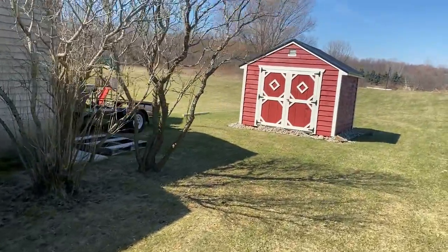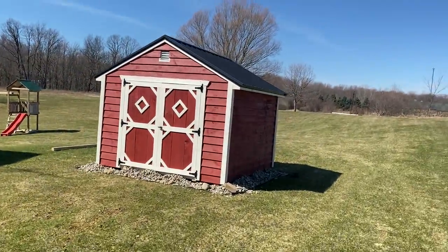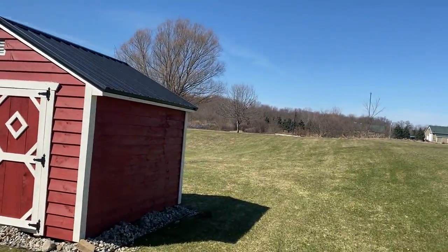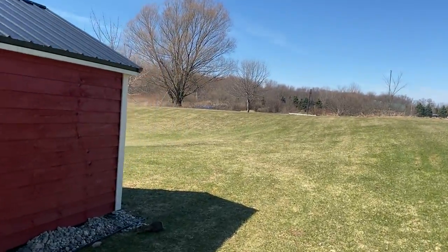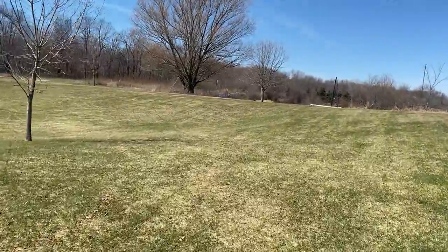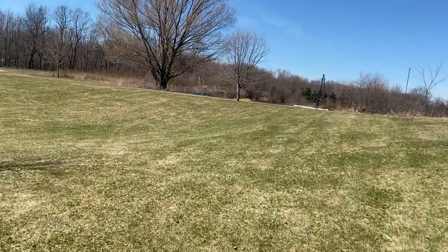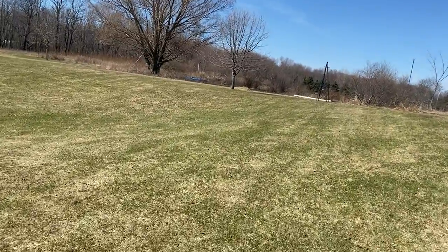So that shed, we just had moved recently because it was way back here. So this is the end of my property. I'm kind of walking up the property line right now. I have about 2 acres here. The shed used to be back here next to this tree. So let's walk on back here.